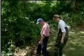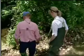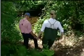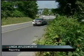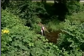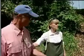We're actually on the border of Vancouver and Burnaby, and we're heading down to Still Creek in front of us, which is an incredible little waterway. And yet, in spite of the fact that thousands of people pass by and over Still Creek every day, few are aware of its existence. It's a place that also has some great values, but it's also a stream that has some real problems.